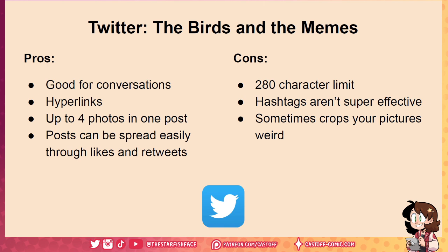What I do is whenever I have a comic update, I'll post one panel from that comic next to an ad for my webcomic that gives people an idea of what to expect, and it has the title of the comic, the website link, etc., and I stick those two next to each other for every single comic update. Then I have the hyperlink in the post so that people can really easily click on it and go read the new update. Also, posts can be spread easily by other people liking and reblogging the things you post. So that's helpful. That's already a step up from Instagram.